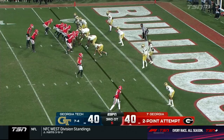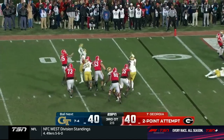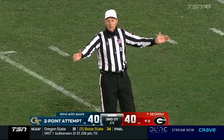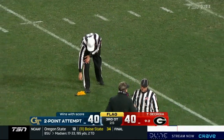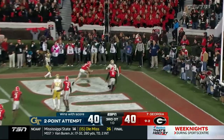Incomplete. Georgia from the 3-yard line. Carson Beck. Pocket collapsing, throws it to the end zone, and it is incomplete. Sideline warning against Georgia. Georgia Tech for the win. Can King find it? No!